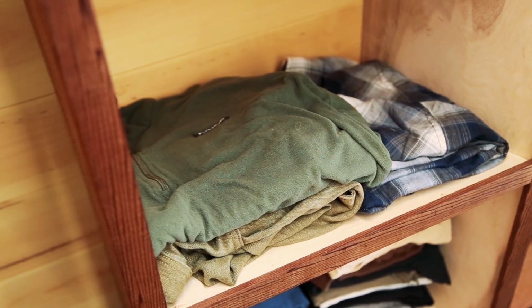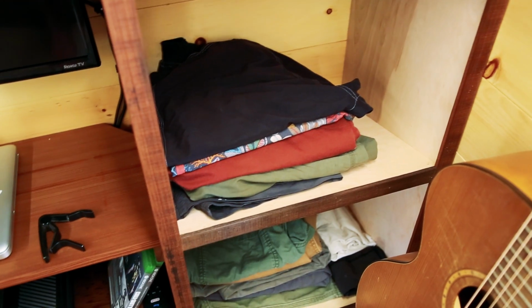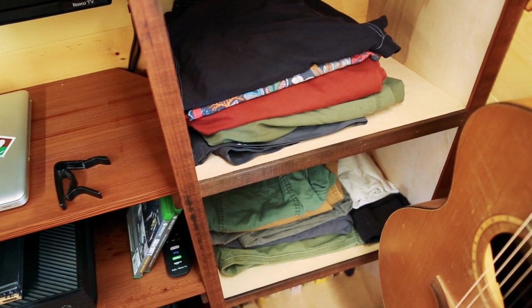Now, your clothes are quite minimal. Is that all the clothes you've got? These are all my clothes, just about all I have, and all I really need. Keeps the laundry down. Definitely. That fire is ridiculously cute.